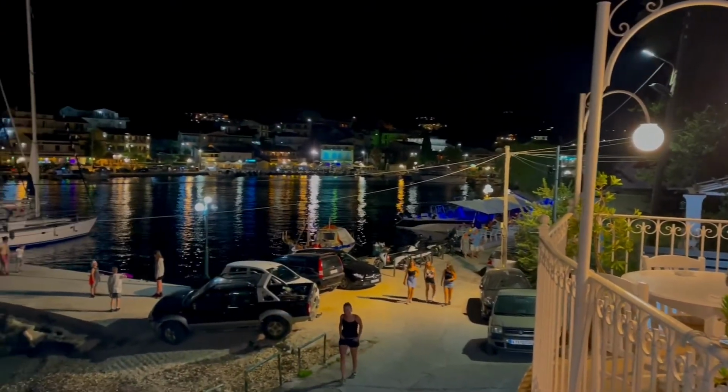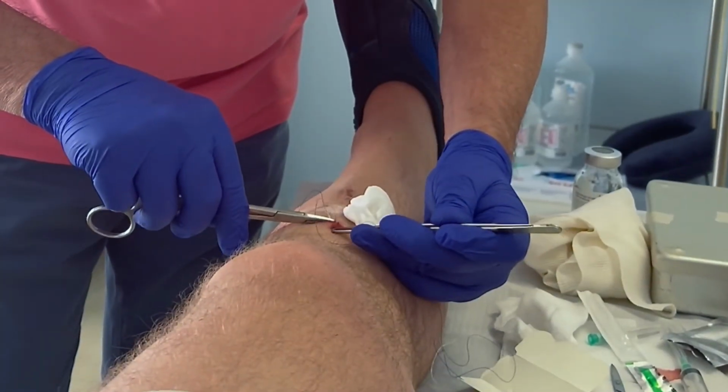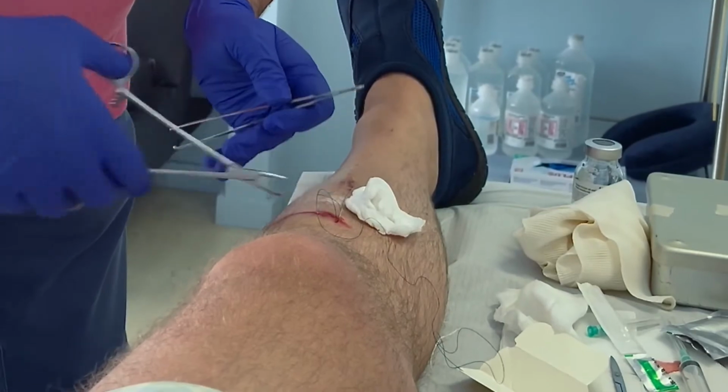This is Cassiope by night. Here's me waiting for Corfu medical after I fell through some pool guttering, and the very smart purple parking ticket I got. And here's the doctor stitching me up. Ready to fly home. I think that's amazingly impressive for an automated system. Quite incredible when you think about it.